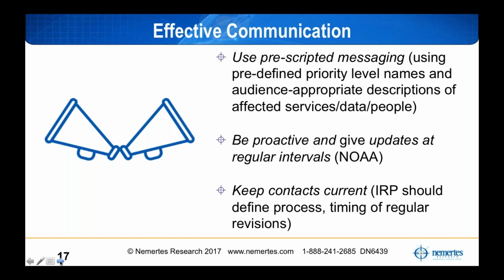A second bullet item, be proactive and give updates at regular intervals. For those of us who've been watching Hurricanes Harvey and Irma, we have embedded in our brains exactly when NOAA is going to be giving us updates, and I'm sure quite a lot of you were there with me clicking on the refresh button at 10:59 because we knew the next update was coming in at 11, whether it was 11 a.m. or 11 p.m. It was 2 a.m., 11, 11, 5, and then they kicked to hourly as it really started. Most recently, Irma started coming over Florida. That's the kind of predictability you really want to be providing, because it gives the people you're communicating with a confidence level in your control of the situation and your management of the situation, that you are proactively updating people and not waiting for them to call.